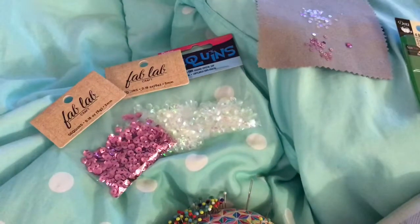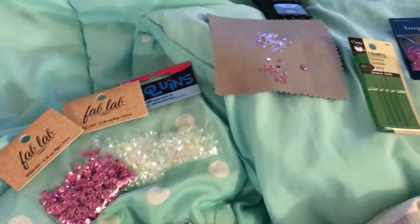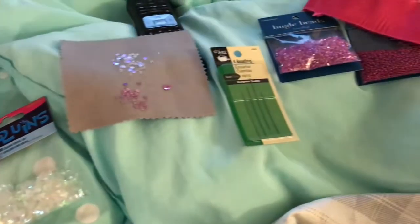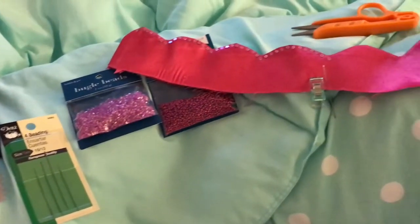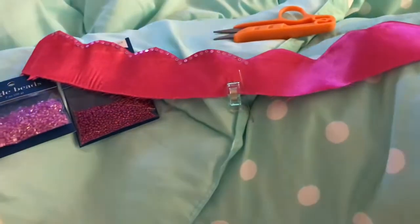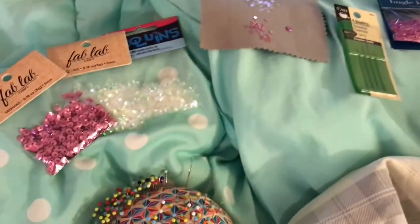Hey there, today is February 12th, and while I haven't gotten much progress since yesterday, I wanted to show you some of the things I got and some of the plans that I am making now that I have some of these new things.